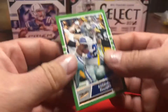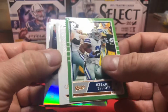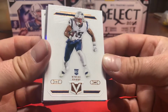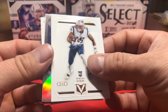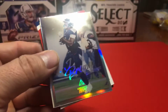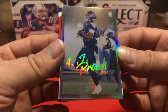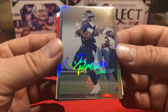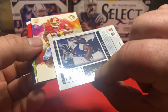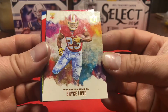We got a Zeke base. Classics. We got an N'Keal Harry rookie from Vertex. We got an A.J. Brown. Ooh, sorry about that. A.J. Brown rookie from Luminance 2019. Base. Pretty sweet card. Got a Bryce Love Gridiron Kings.